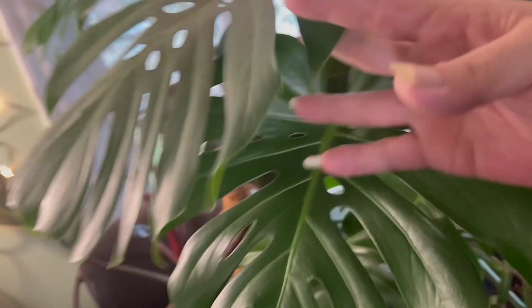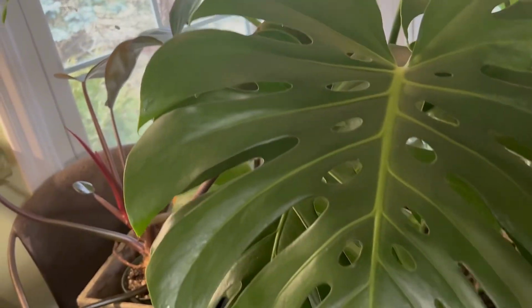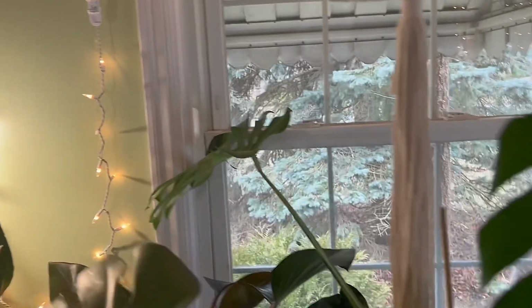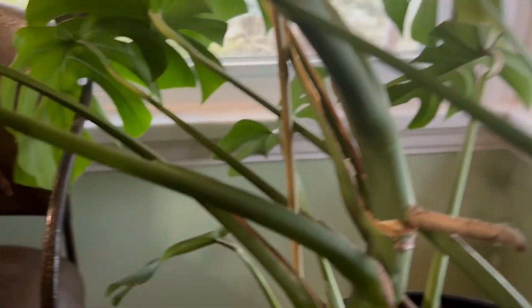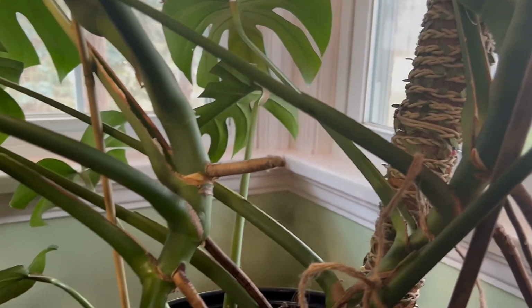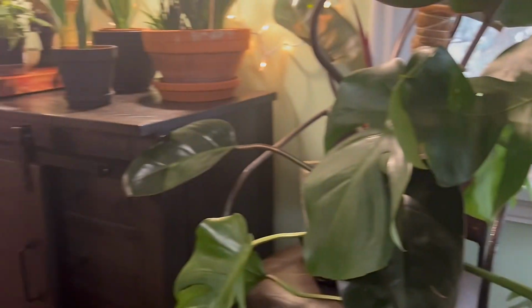But yeah, so I cannot see what I'm showing you. I hope that's good, but I'm giving you a little tour. I can hardly even move her around to show you, but she is one beautiful, beautiful plant. So there you go. I don't know how good that tour was. Sorry, I have no room to move here, and she's so big, it's ridiculous.